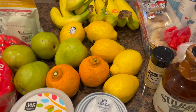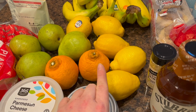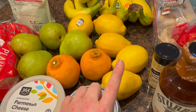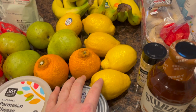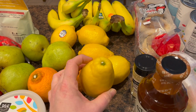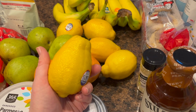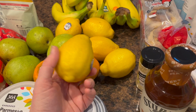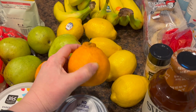I got a lot of lemons. So we've really been liking, I don't know if you've ever heard of hot toddies. It's like whiskey with lemon juice and honey and water and cinnamon if you'd like. But we really like making it without the whiskey. So just at the end of the night, it's kind of like a hot water with lemon and honey, and it's really tasty. I got some sumo oranges. These don't look great.